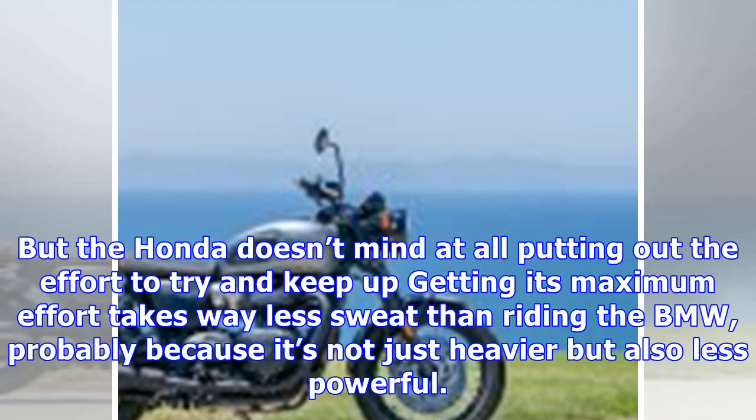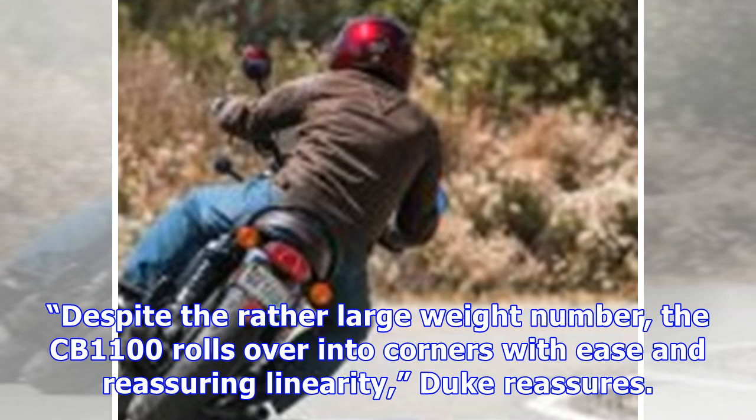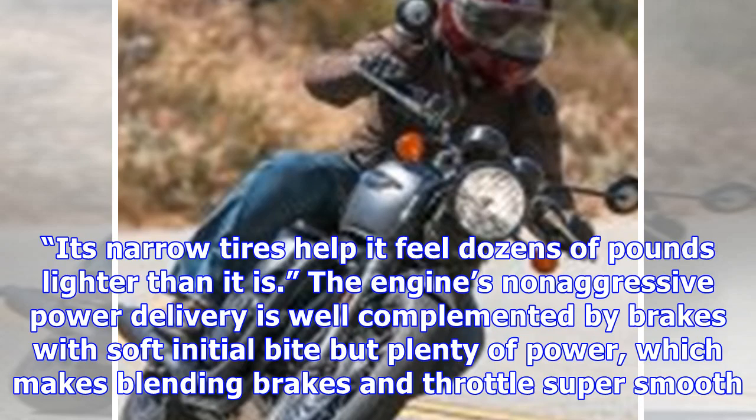Getting its maximum effort takes way less sweat than riding the BMW, probably because it's not just heavier but also less powerful. With less physics going on, it's way easier to swoop the Honda smoothly from corner to corner like a giant bird of prey. Despite the rather large weight number, the CB1100 rolls over into corners with ease and reassuring linearity, Duke reassures. Its narrow tires help it feel dozens of pounds lighter than it is. The engine's non-aggressive power delivery is well complemented by brakes with soft initial bite but plenty of power, which makes blending brakes and throttle super smooth.